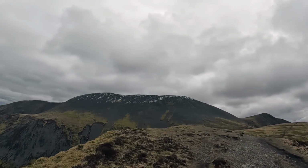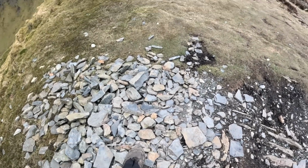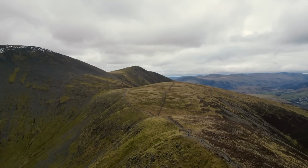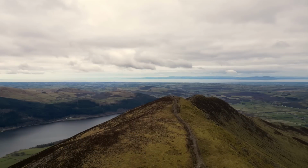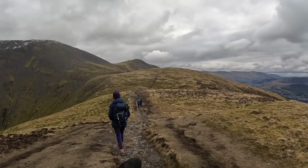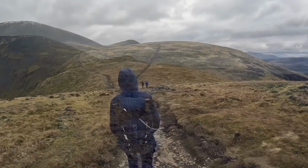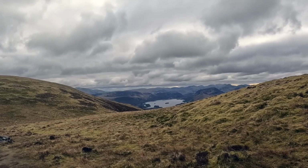Right, this is the highest bit of Longside. Right, this is the summit, and it's just a very humble pile of stones. Had a little stop and a sausage roll, so heading off now, and we're going to take the split. The split is just here, and this will take us to Skiddaw, but we're taking the one to the right, and that's Carlside. Get to this large cairn and you look out, and there is a great view going across there towards Derwent Water.